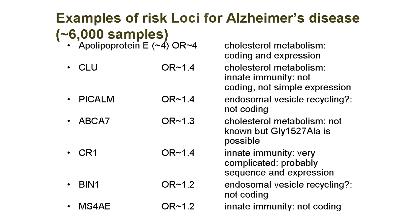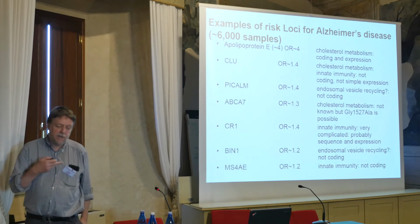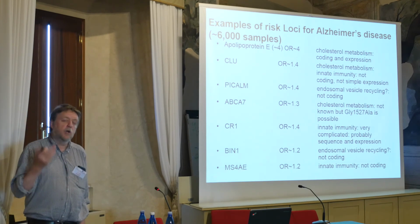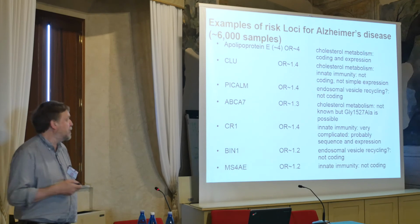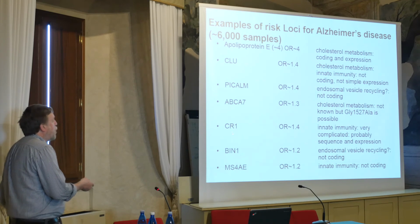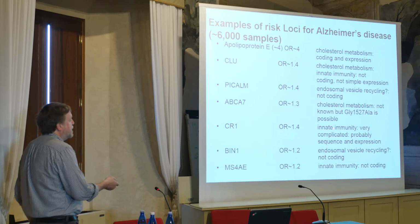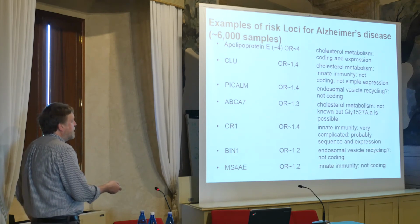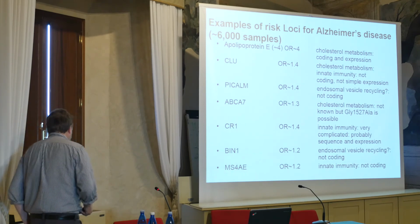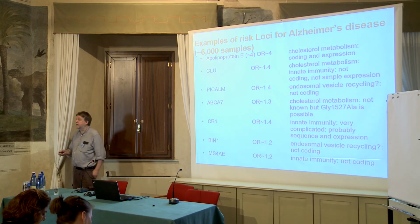ABCA7 was the next gene to be identified. This is involved in cholesterol metabolism. In fact, it's a homologue of ABCA1. Mutations in ABCA1 cause a cholesterol storage disease called Tangier's disease. So this is clearly a cholesterol metabolism gene. CR1, complement receptor 1, is involved again in innate immunity. BIN1 again in endosomal vesicle recycling, and then MS4A, innate immunity. So you can see that although we've got these 7 genes, they all map to those 3 pathways.